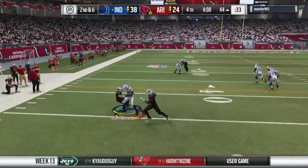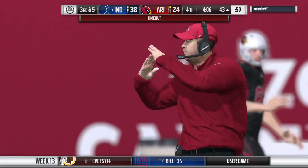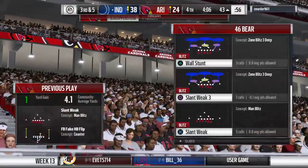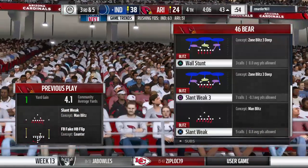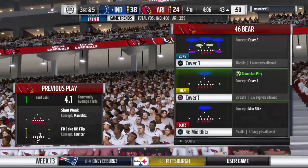They'll give it to him right up the gut. And he's going to get stopped up quickly. Give him a yard down to the 43. And now the Cardinals are going to use another timeout. That's going to leave them with just 1 remaining here in this fourth quarter.